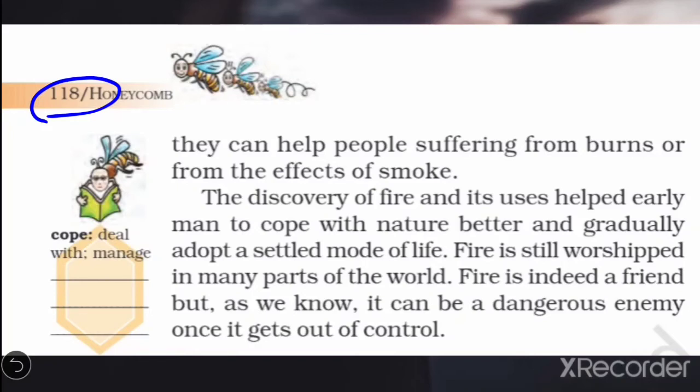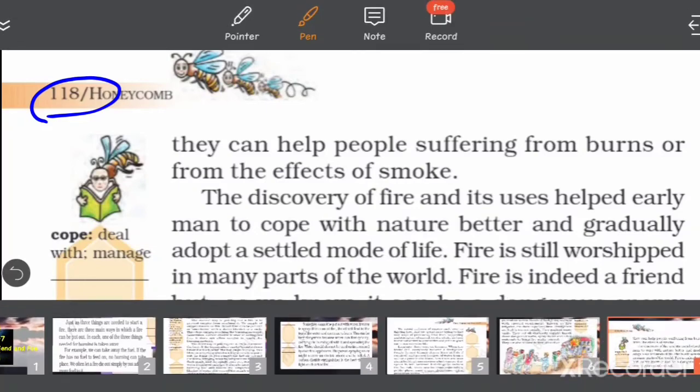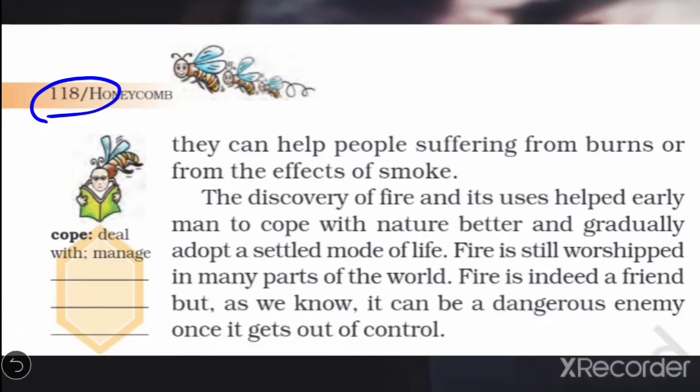Now we continue. They can help people suffering from burns or from the effects of smoke. So they have some first aid facility too. These firefighters are well-trained people. They can prevent the fire also, and they can even help those who got some injury from this fire.